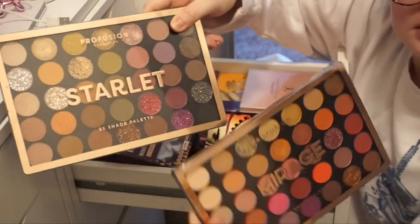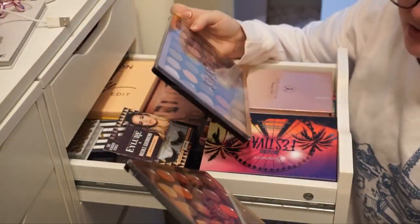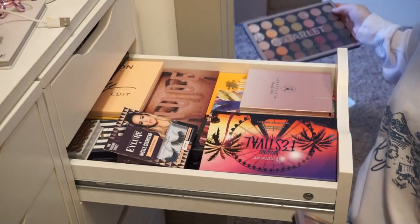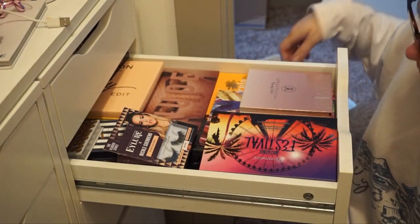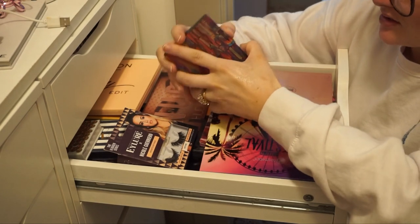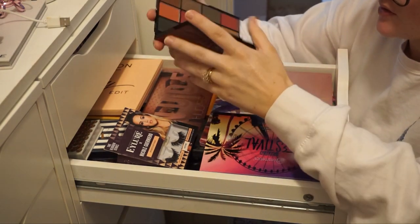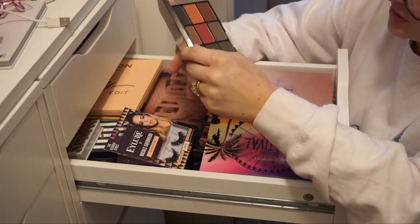Here's the difference in the two palettes. I actually like the Starlet better just because it's got a black shade and more transition shades. So I'll keep the Starlet and I'll get rid of Mirage. Okay. So then I have this NYX Earth palette. Now this is going to be a little hard because it does have some nostalgia tied to it. So I probably need to get rid of it though.